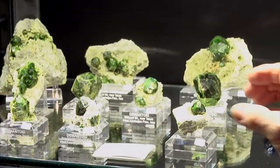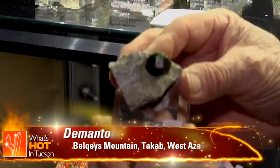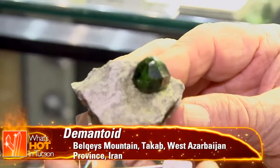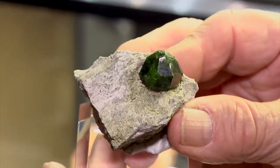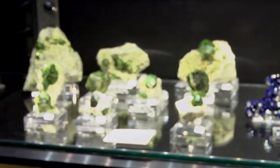I love the matrix pieces. This little guy, for instance. Perfect miniature. Isn't that a little jewel? The ironic thing is, even though it's such a weird, difficult locality to get material from, because it's so far removed from access to the market, the prices are much more reasonable than what we pay for the flood of garnets from Tanzania or Kenya.